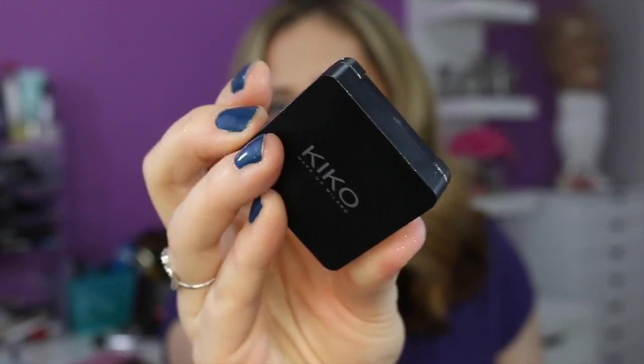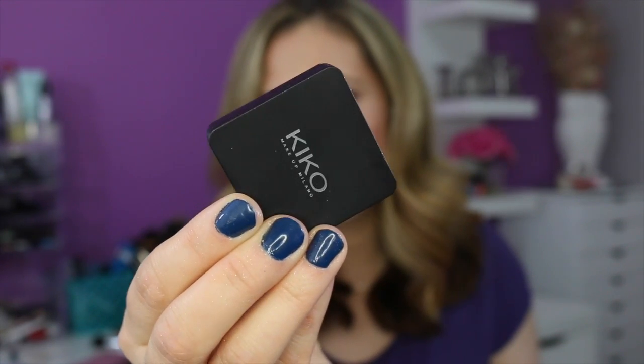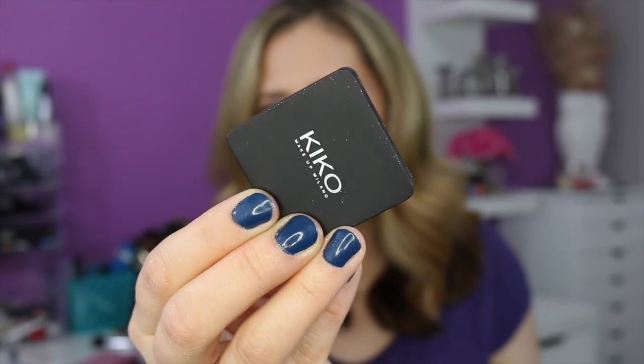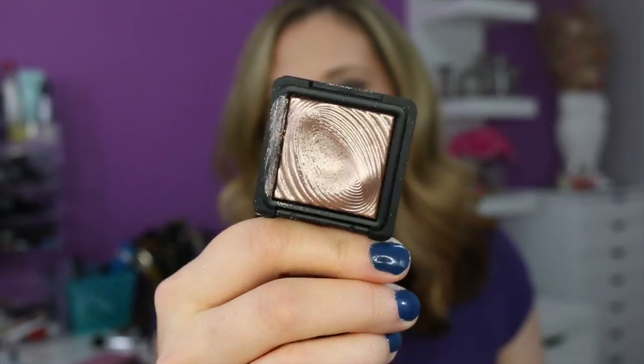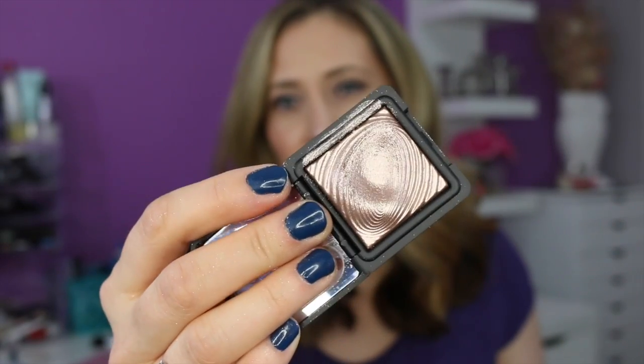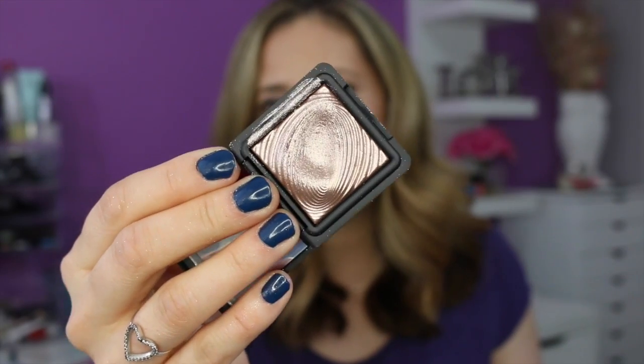I mean, it is nice, but again, I wish it had a window so you could actually see the shadow color through it. And I think these are like $14 and you get 3 grams of product in here. It's supposed to look like a water wave, but it could look like a fingerprint.